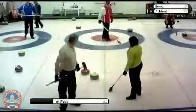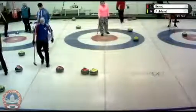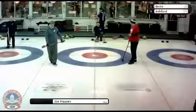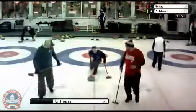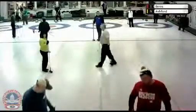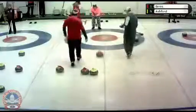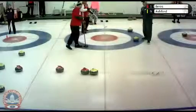Ian Webb tries to draw in behind the new guard. A little light, a little over curled, and sits right next to it. So Jackie Beres is going to try and draw in behind these two stones coupled together. It's going to be close. Looks like it's going to clear the guards. And if it can stop in the house, it's got just a bit too much and is all the way through.